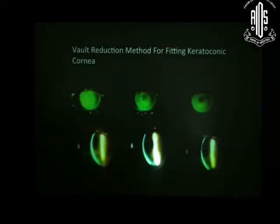These also depend on the vaulting over the cornea. At any point of time, the vault has to clear the cornea by almost 100 microns. To fit these lenses, you go for a vault reduction method. For most keratoconus patients, you start with a 5200 vault, look at the fluorescein pattern, and decrease the vault until you see just a small touch. You can fit most of these patients, even those with worse scarring, like this patient who had a central scar.